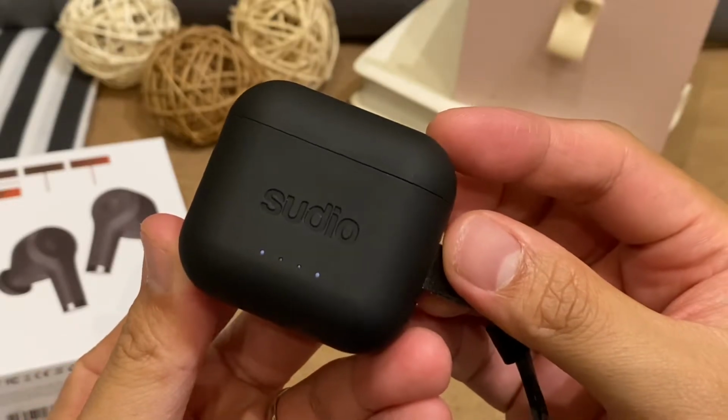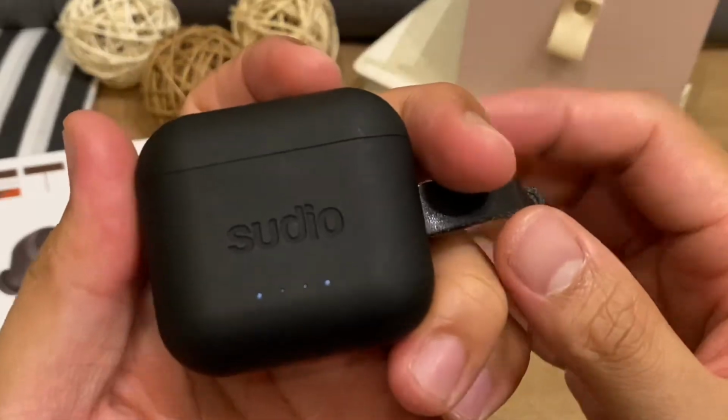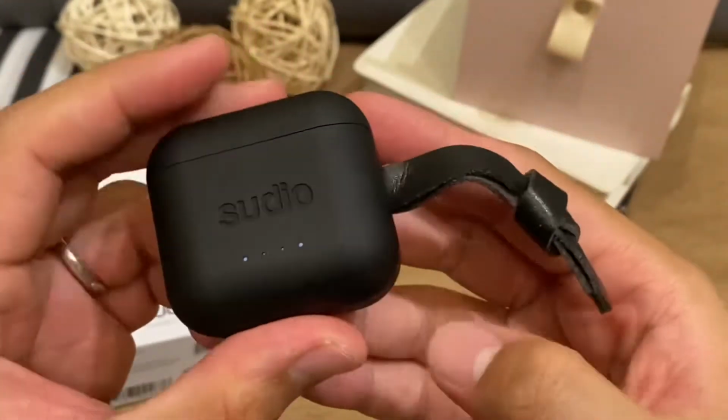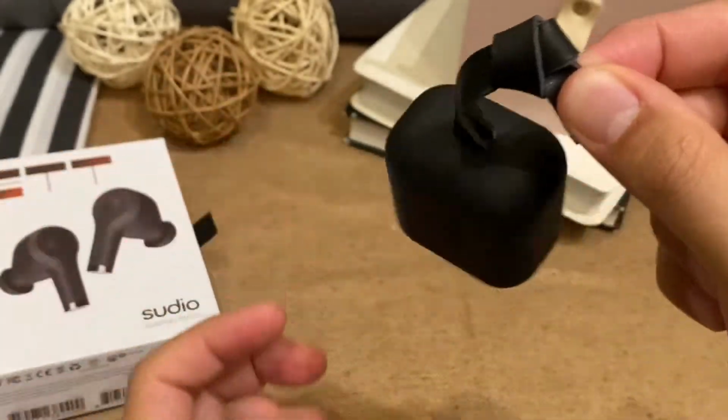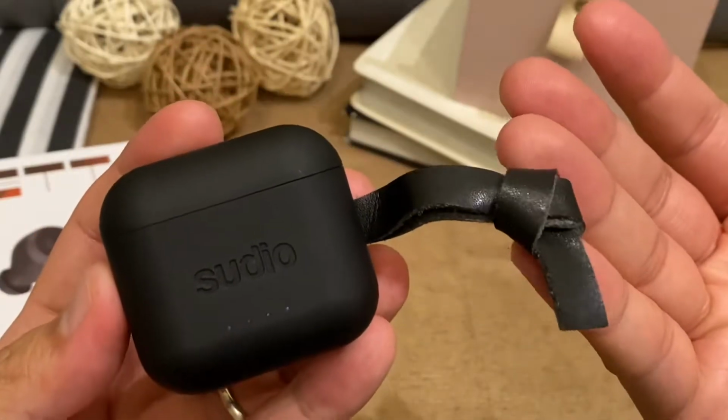This is the Sudio ETT's charging case. It is matte in finish with engraved Sudio branding in front. It's quite small, making it handy. And there is a leather strap on the side. Possibly this is for you to hold on, but for me it serves as a design element, more on the aesthetics.